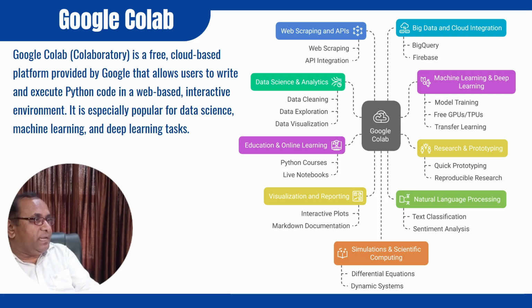This is the IDE, and Google Colab is the most popular. It is a free cloud-based platform provided by Google that allows users to write and execute Python code in a web-based interactive environment. It is especially popular for data science, machine learning, and deep learning tasks. On the right-hand side, you can see that there are several applications and uses of Google Colab. We can use Google Colab for big data and cloud integration, for example BigQuery and Firebase.